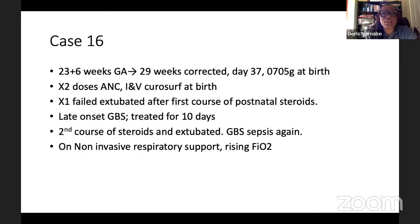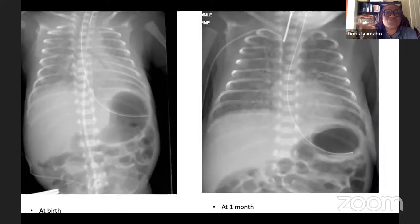The first time they attempted to extubate him, because he was still on a significant amount of oxygen, they started postnatal steroids. But just before the end of the course he became unwell, and blood cultures showed late onset GBS, so he had a 10-day course of IV antibiotics and was reintubated at that point. Ten days ago, another course of steroids was started in a bid to extubate him, and halfway through he became tachycardic and unwell. We screened him again, and he grew GBS again, and we started antibiotics. But because he was not as unwell as previously, we just extubated him, and he was on CPAP or BiPAP, and his oxygen requirement started rising, and we just could not account for that.